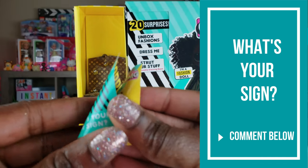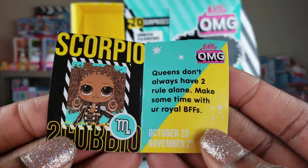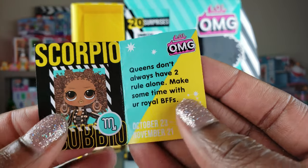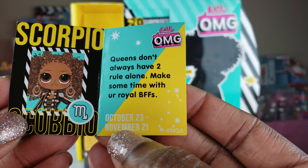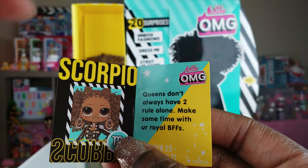And it says, what's your sign? And let me tell you, Royal B, she is a Scorpio. And it says, queens don't always have to rule alone. Make time to be with your BFFs. It's a pretty cool horoscope for her. And these Scorpios, they are October 23rd through November 21st. So let me know in the comments below if you are a Scorpio.